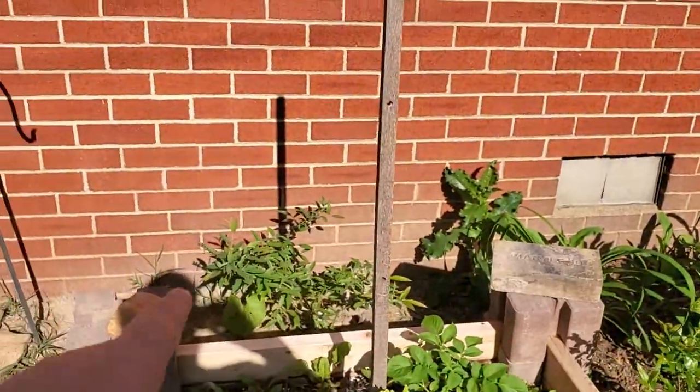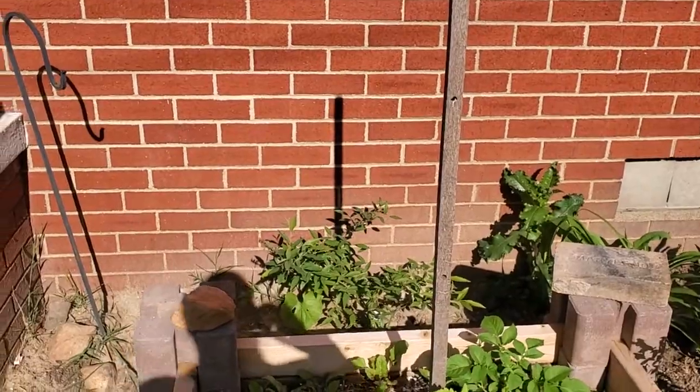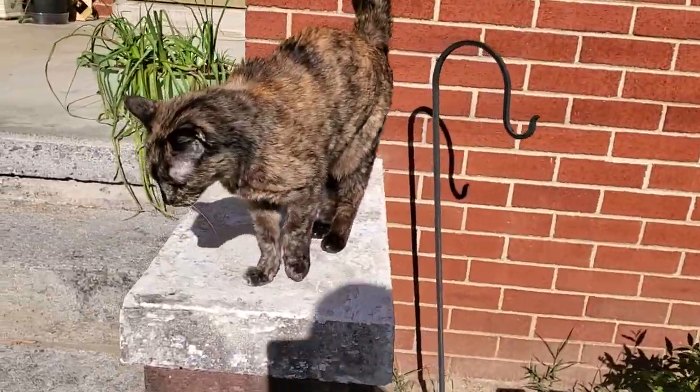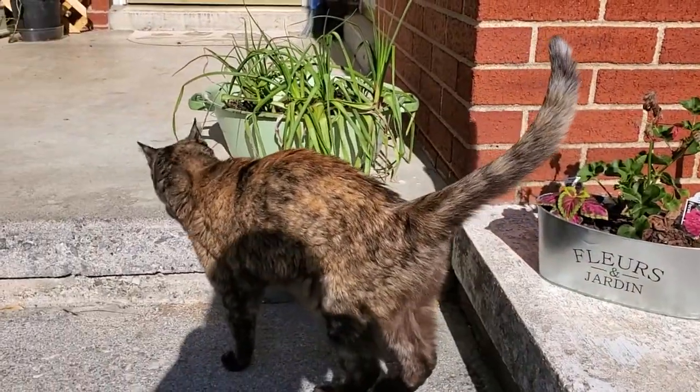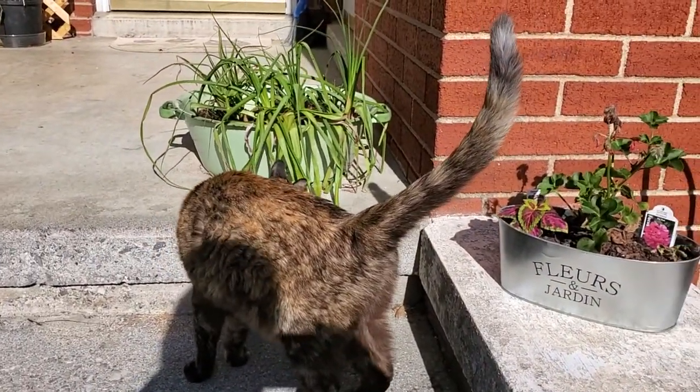The back ones are pink lemonade, and they produce a pink berry, and then the top hat are a dwarf variety blueberry. What, Claire? Claire? Who are you talking to?